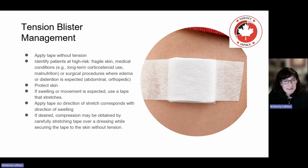So if we're looking at management, apply the tape without tension, lay it gently, identify patients at risk, so fragile skin, medical conditions, and basically it's the same people who are at risk for skin tears. It's the same problem. Think about surgical procedures where edema or distension is expected, such as abdominal or orthopedic. Protect the skin. If swelling or movement is expected, use a tape that stretches. Apply tape so direction of stretch corresponds with direction of swelling. If desired, compression may be obtained by carefully stretching tape over a dressing while securing the tape to the skin without tension.